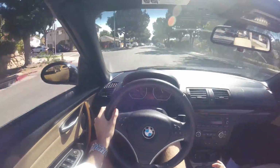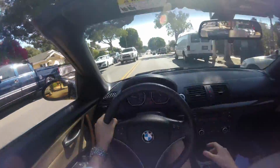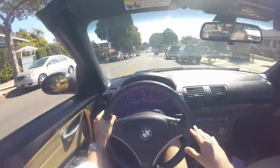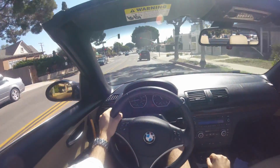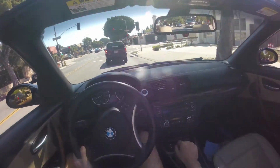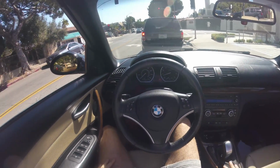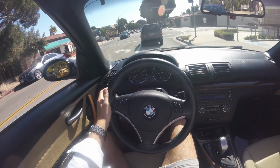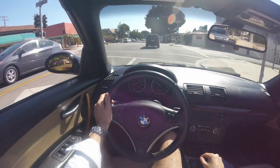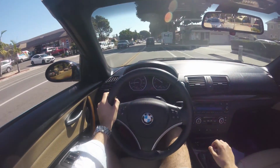So yeah, it definitely moves. It's the twin turbo engine, so it's very linear with the torque, and it feels really steady. In Sweden, one of these cars is like $15,000 to $20,000, but here in the US they're like half price. So it was a really good purchase for me personally.